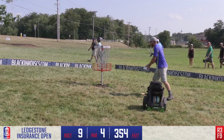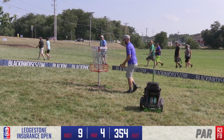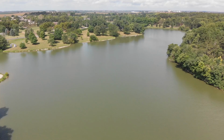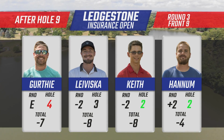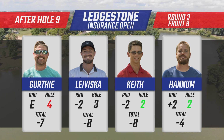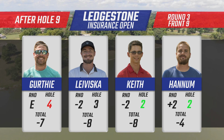Emerson tapping in for that birdie. And Cale unfortunately missed that inside the circle putt. Yeah, putting that a little firmly in, making sure he's getting his putting stroke dialed in as we finish the front 9 coverage of round 3 here. Cale and Emerson both at 8 under par, Garrett at 7 under par, and Austin at 4 under par.